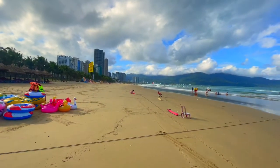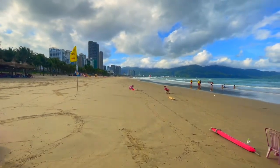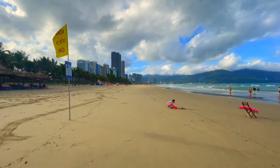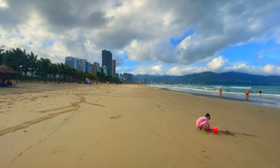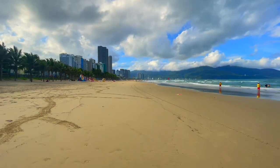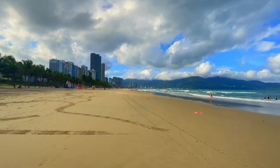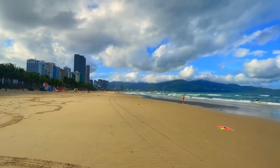This has got to be one of the best walks I've ever had. And this wonderful beach. Because I don't go to the beach very often. Something I am taking in right now, enjoying the moment. You never know in life if I'll ever be here again. I hope to. Vietnam, 2022, look at it, stunning.